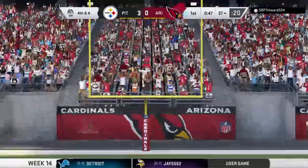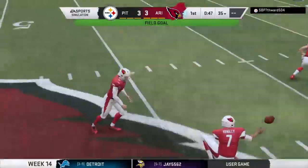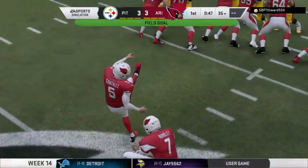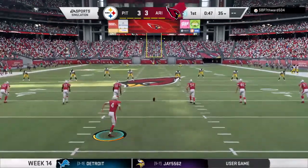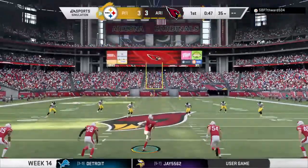And this one is right down Broadway. And that will tie us at 3-3. These kickers now, it's like we take them for granted. Kicks like that used to be such a big deal, and now you just expect them to make it.